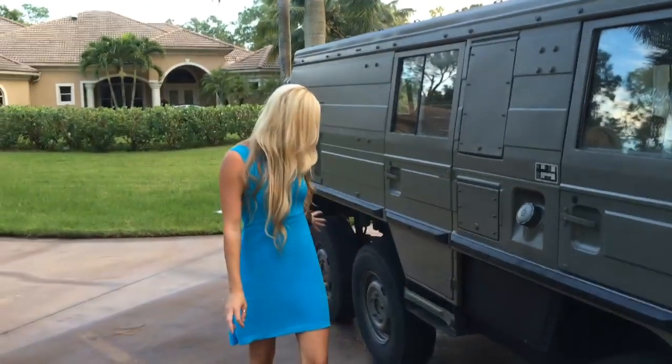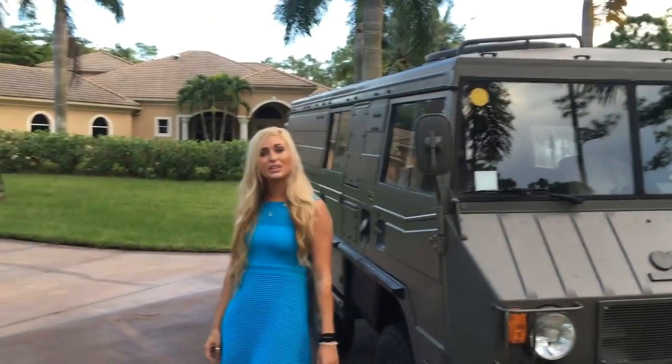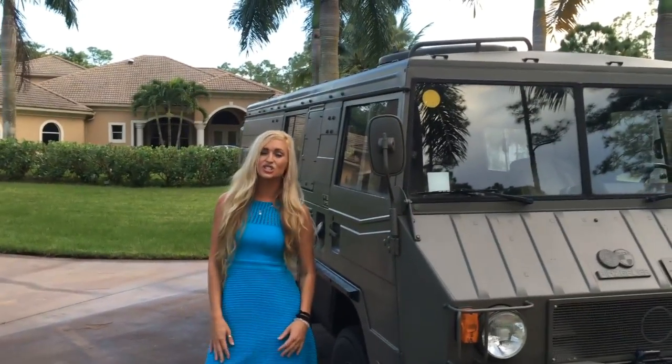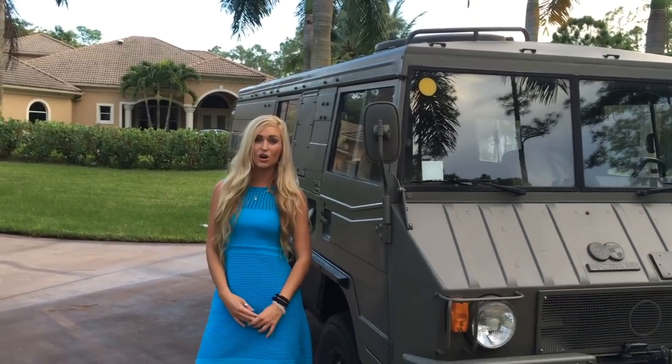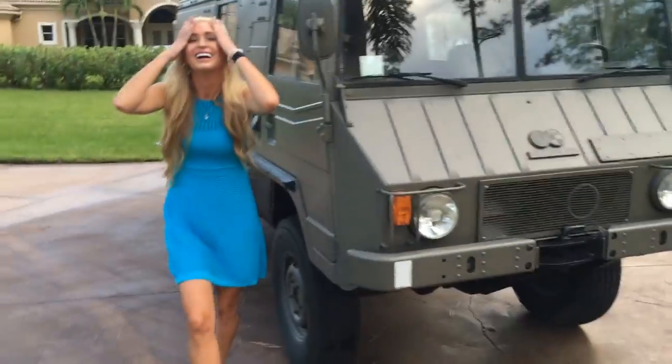And then comes on three wheels on each side. Our owner Peter is going to drive it today, and he's going to show you its capabilities because he actually goes to Australia to get these ex-military.